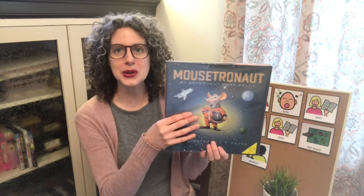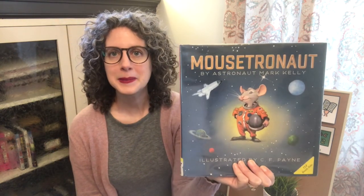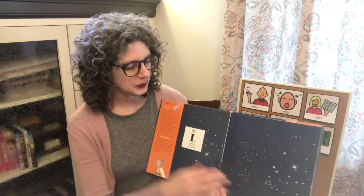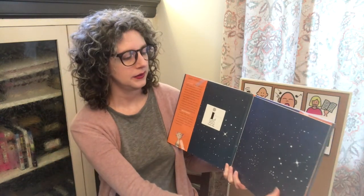All right, let's get back to reading some books. So our next book is Mousetronaut. So we read about Dr. Mae Jemison that became an astronaut, but now we have a Mousetronaut. This is by astronaut Mark Kelly and illustrated by C.F. Payne. And this is, oh, I like these end papers. Look at that. Very good.